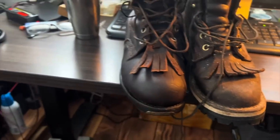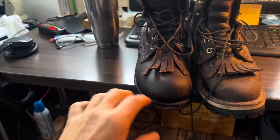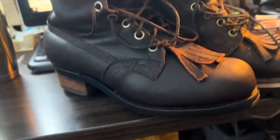Bearclaw told me he had a set of these Perrys on. He bought them brand new. Didn't oil them, didn't nothing. And walked through creeks and came home with dry feet. Aren't those beautiful, friends? Anyway, that's my spiel for the boots.